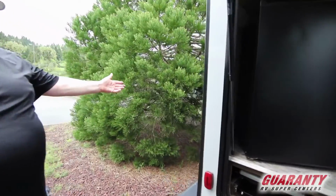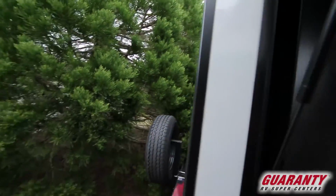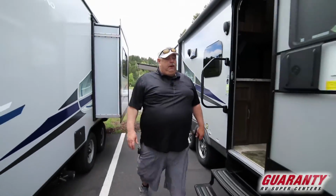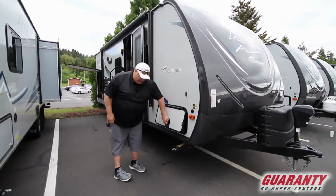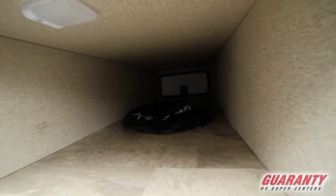Again, spare tires across the back. We have our outside shower at the rear as well, for cleaning up the dog and the grandkids before they pile into the trailer. And then across the front of this guy, we have our pass-through storage with our slam latches. These are called slam latches. You can slam and they lock. Magnetic catches, and then pass-through all the way across the front, extra wide for lawn chairs, etc.